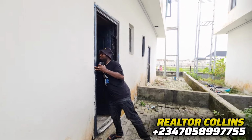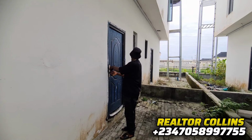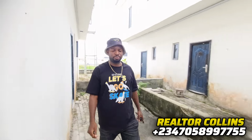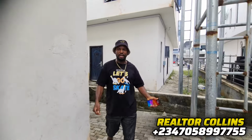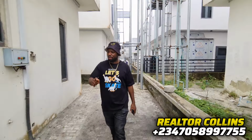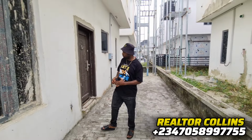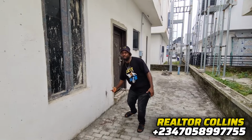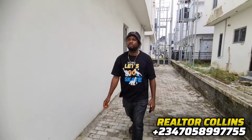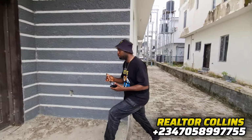So let me lock the door so that I'll go show you from the inside, okay? This estate has a swimming pool, a children's playground, and also a gym house. You understand? Now I want to take you inside and make you see all this house takes. This place is where the AC pipe is connected. If you mount your AC, the outside unit will be here, okay? So let me open the house.